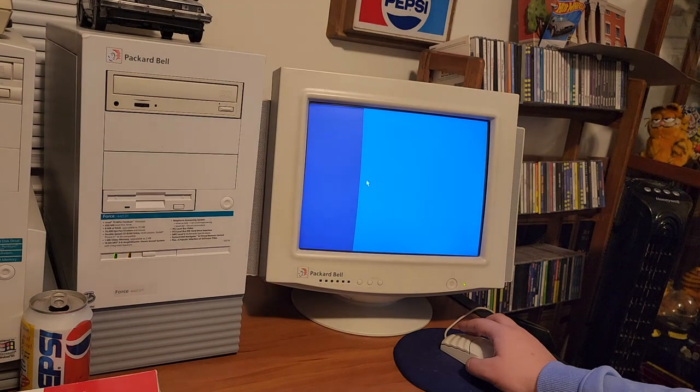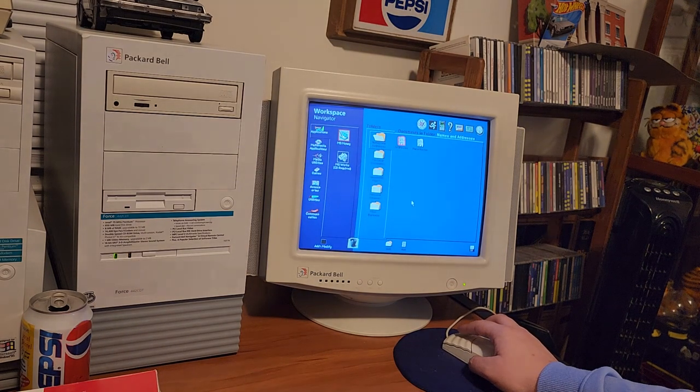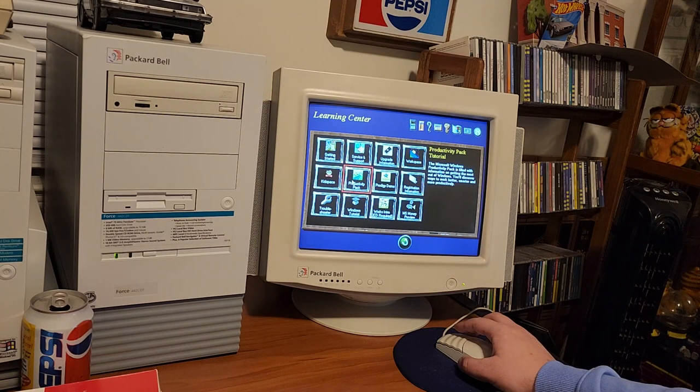Workspace is just a basic 2D version, as you can see here. Nothing too exciting. The 3D version didn't come around until Windows 95. Learning Center, this is where all your tutorials and other stuff is.